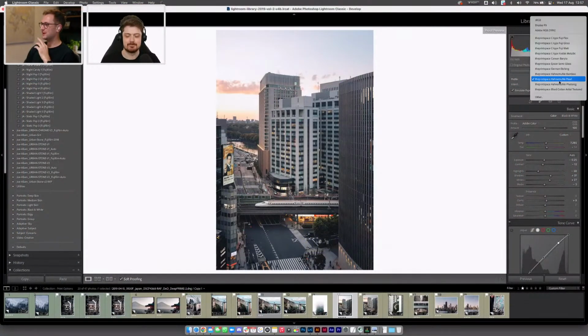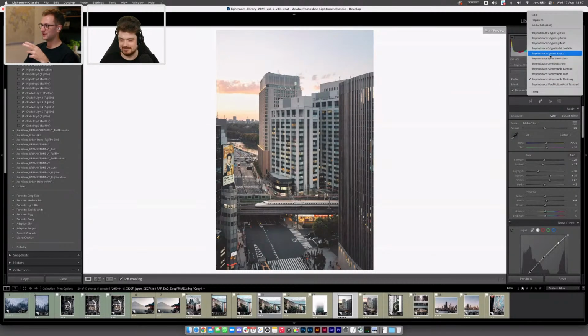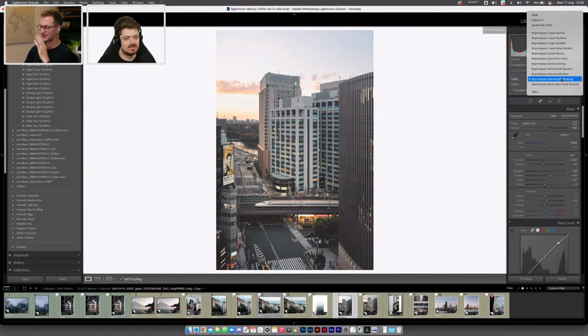So to simulate that, if we go back into Lightroom, we can see that I'm using the Hahnemühle Photo Rag profile, but we can also see some different ones. So we've got Canson Baryta, which is a very vivid image, and you can see the difference between these. Wow. So from your desktop, you can get an idea of where your print is going to go, and this is just immensely helpful.